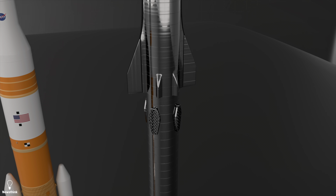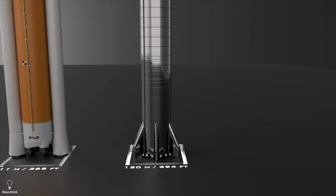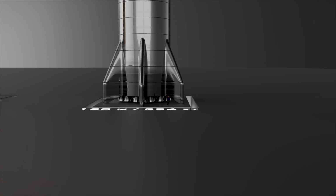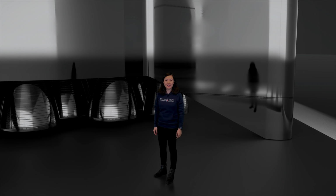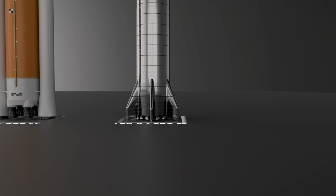With a capability of carrying 100 metric tons to Earth's orbit, it will be the most powerful rocket ever built, and also the largest. To give you an idea of just how big Starship is, you can hardly see me right now unless we zoom in really close. I'm 5'6", or about 1.7 meters tall, standing next to this beast, which is 120 meters in height.